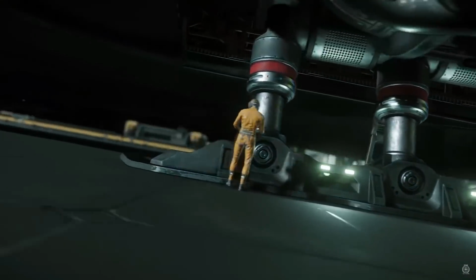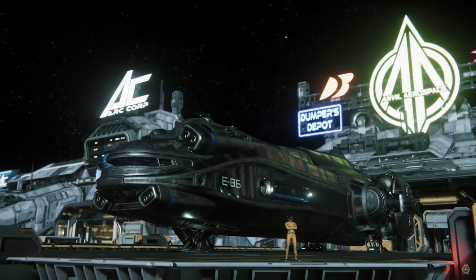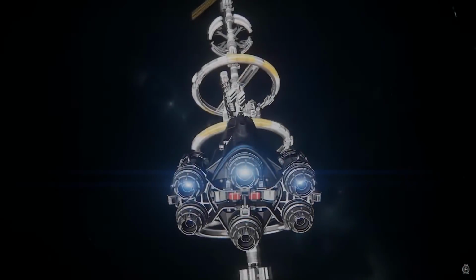This week, we see the revamping of the 300 series and get an update on the Hull C. We hear what's in store when jumping to Hurston, plus a first look into security stations for landing locations.